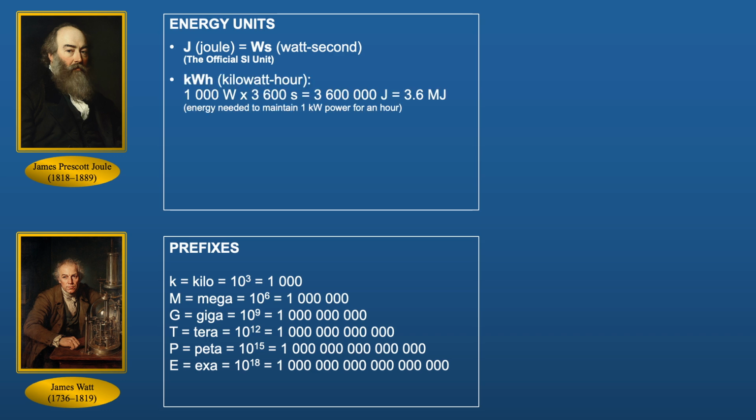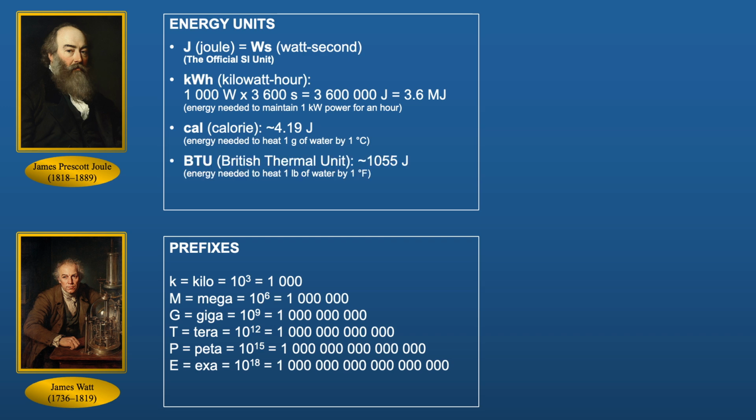As said, kilowatt hour is a common one. 1000 watts for 3600 seconds, that is 3.6 million joules or 3.6 megajoules. Then we have calorie, which was originally the energy needed to heat 1 gram of water by 1 centigrade. So that's 4.19 joules. And of course, the Brits need to have their own BTU, British Thermal Unit, which is the energy needed to heat 1 pound of water by 1 Fahrenheit degree. And that is approximately 1055 joules. And then we have a very, very large thing, MTOE, megatons of oil equivalent, which is a lot, approximately 42 petajoules. And very unfortunately, these all are used, so sometimes you need to look up the conversion from somewhere.